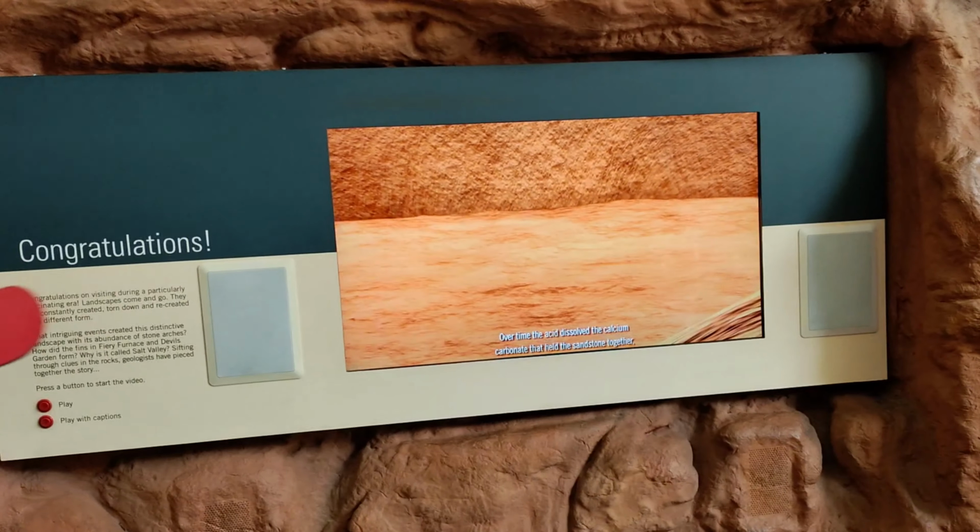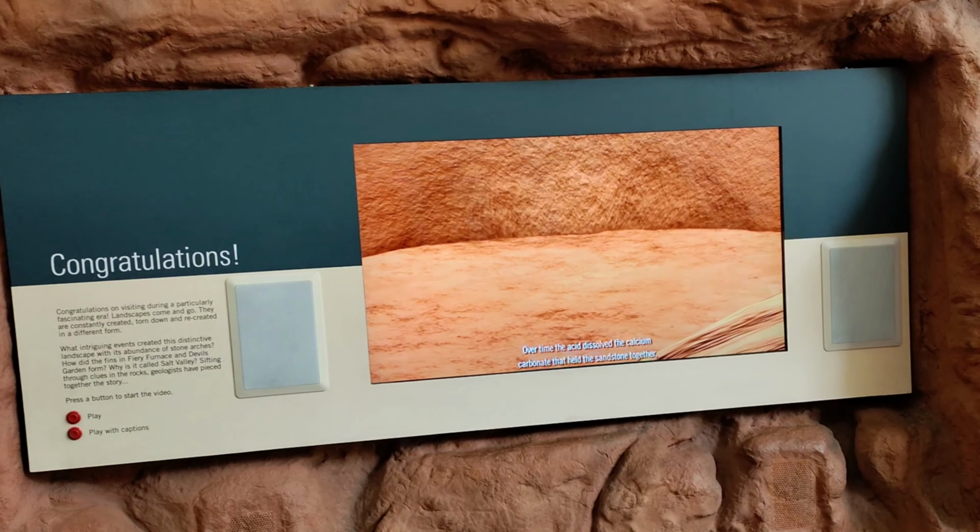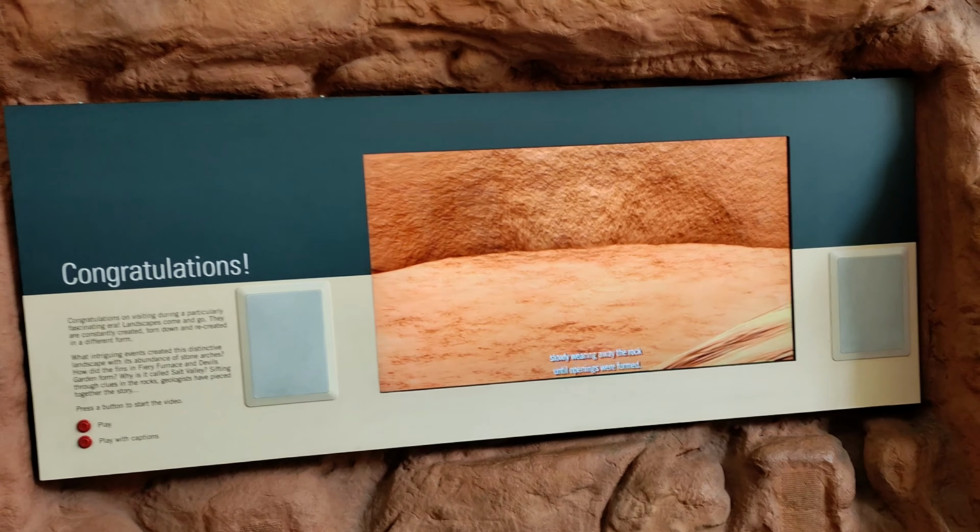Over time, the acid dissolved the calcium carbonate that held the sandstone together, slowly wearing away the rock until openings were formed. In other fields, an exposed layer of weaker rock lay beneath a stronger one. The weaker stone weathered first, undercutting the upper layers and creating a hole.